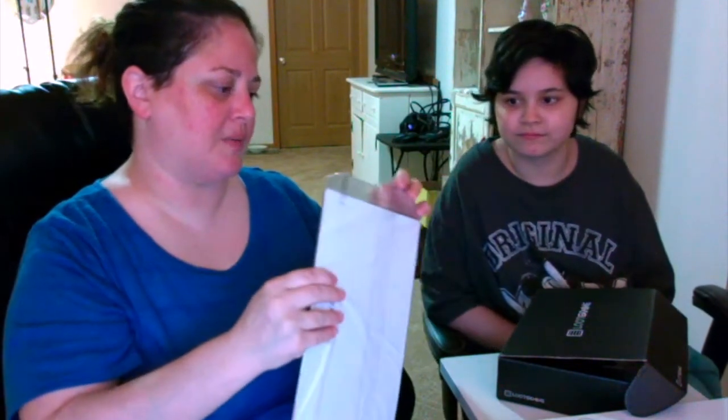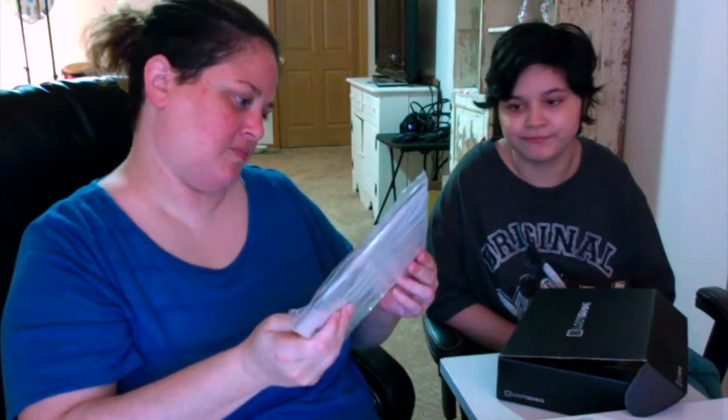Periodicals. I don't know enough about comics. Do you open them? Do you save them? Save them, most people do. Widget. So that's kind of cool. If you know anything about comics, let us know.